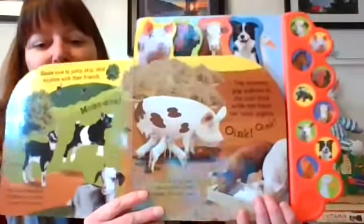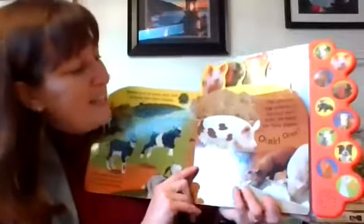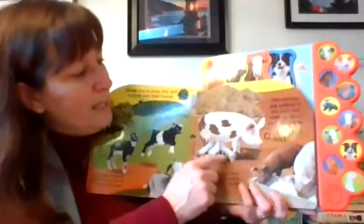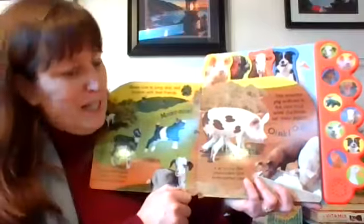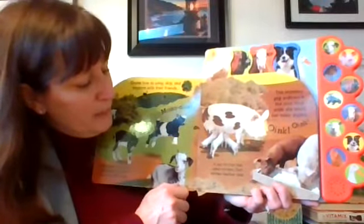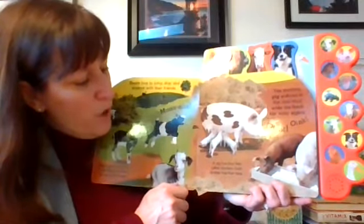Here are some pigs. Pigs say oink, oink. This mommy pig wallows in the cool mud while she feeds her noisy piglets. Baby pigs are called piglets. A pig has 4 feet, called trotters. Each trotter has 4 toes.